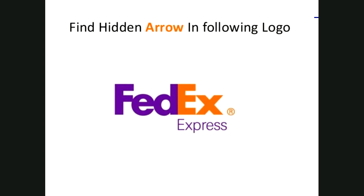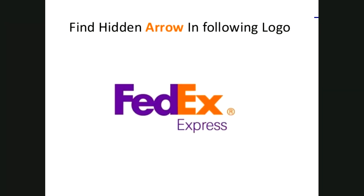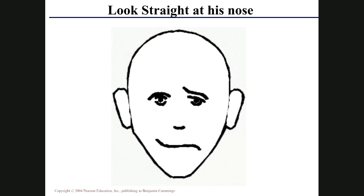Everybody find the arrow yet? Here, let me show you this. Find the E. Can you find the E? Once you find the E here, let's go back and find the arrow. Now, can you find the arrow? It's between the E and the X. Exactly. So once again, depending on which part of your brain is in control, it's going to be easier or more difficult for you to do these things.